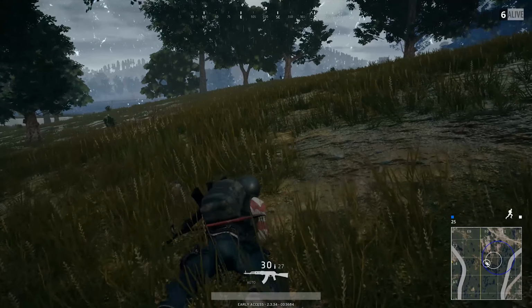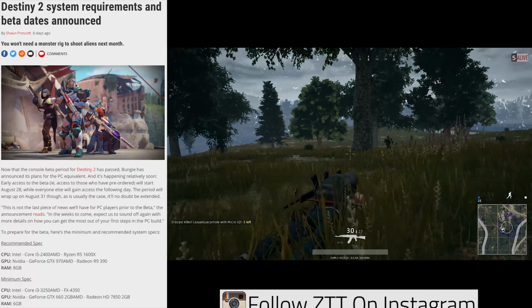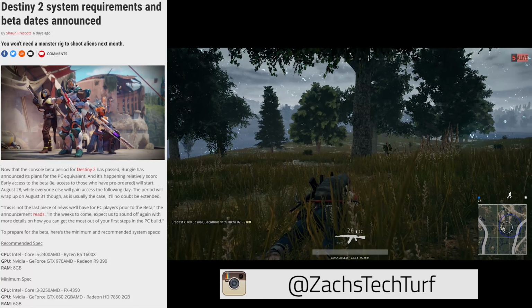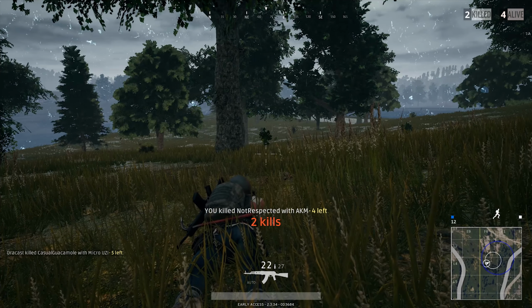In more PC gaming news that I'm super excited about, the Destiny 2 beta and system requirements have been revealed for PC. The beta is actually coming way earlier than I expected, August 28th, and it'll last for 3 days, although it probably will extend after that like normal.